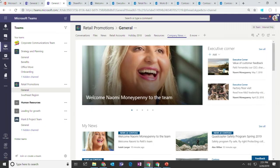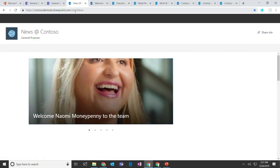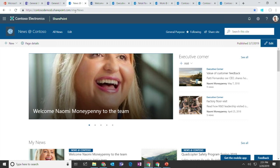So let's jump back to our news site that we were just on. This is the site we were spending some time on. It is what we call a communication site. SharePoint has two types of sites. There are team sites that power collaboration, are connected to Office 365 groups, and that are best experienced inside of Teams. And there are communication sites that allow you to publish information to a specific audience, generally a broader audience across your organization. Communication sites can be designed to look any way you want and to have these web parts that bring in content from Office 365 and beyond.